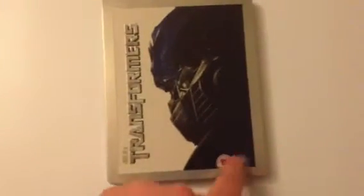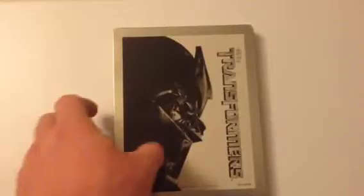An HMV exclusive Transformers. I haven't taken the certificate sticker off. Again, I must own this a trillion times. Hopefully they bring out the other two in a steelbook format at some point. Again, only a 1 disc, not a 2 disc.